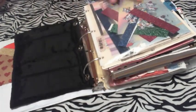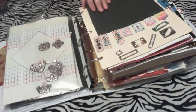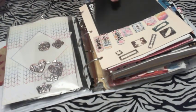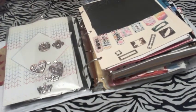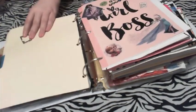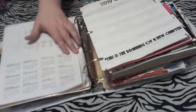My markers, random stickers. These are backgrounds that I'll probably use eventually. And we're done with January.